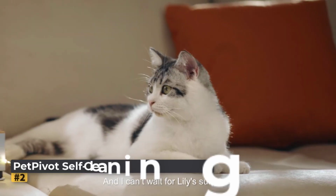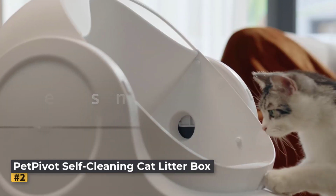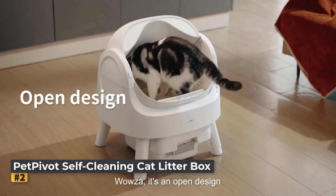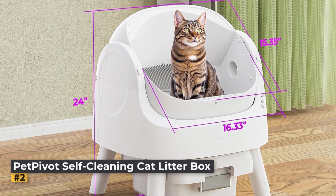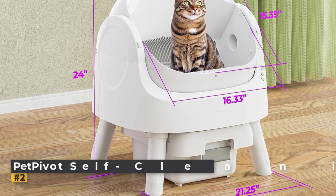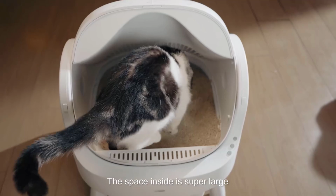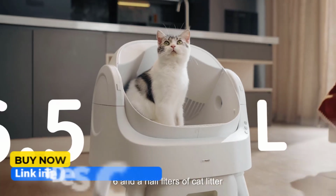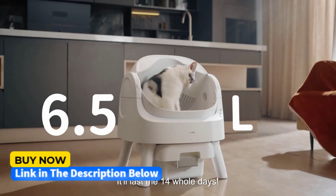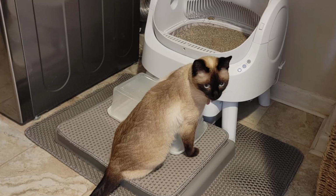PetPivot self-cleaning cat litter box is a fantastic choice for cat parents who value a simple, effective, and stress-free solution to litter box maintenance. This large, open-top litter box offers a spacious entrance measuring 16.33 by 15.35 inches, making it perfect even for larger breeds that need a little extra room. The open-top design not only keeps cats comfortable, but also helps improve ventilation, reducing odors and making your home smell fresher.